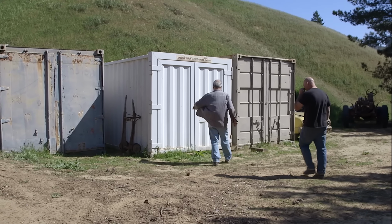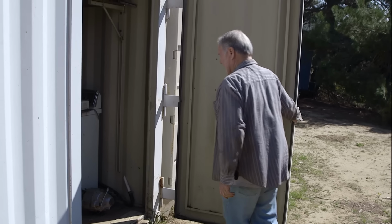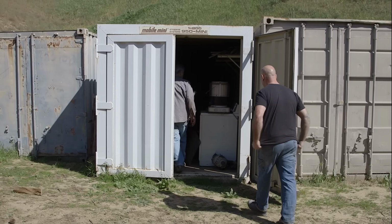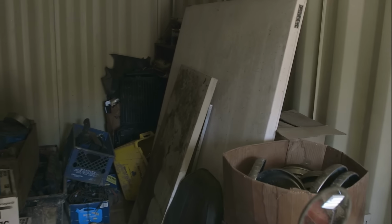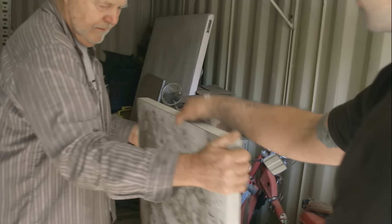He's got a couple shipping containers just full of stuff waiting to get put in this van. The old box of treasures. Yes, there's just everything in here. Digging around through the storage container, I'm seeing a washing machine, a space heater, a bunch of car parts, and he's got these 2 tabletops. This one's rough, but we can clean that up.